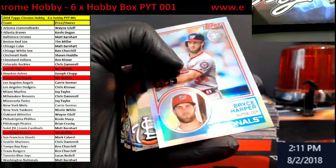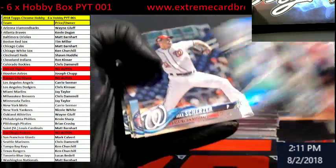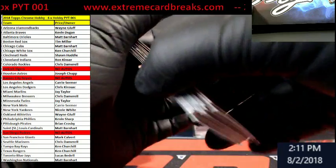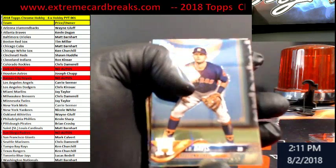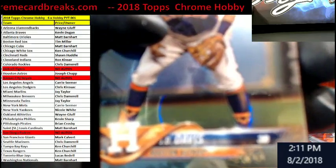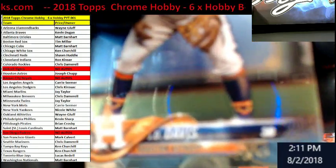Devers rookie, Harper '83 throwback. Yeah, I have been looking for a Nolan Ryan auto. I wanted one since I was a kid. I don't want to pay the eBay prices on it because I think it's too high. So I'm going to see if they could find me one up there.